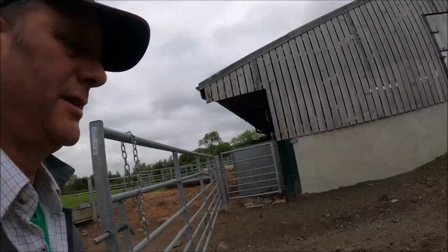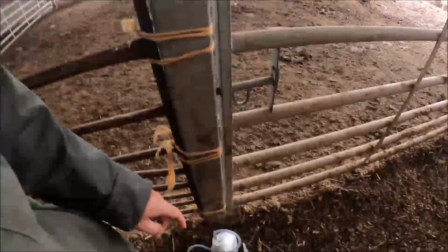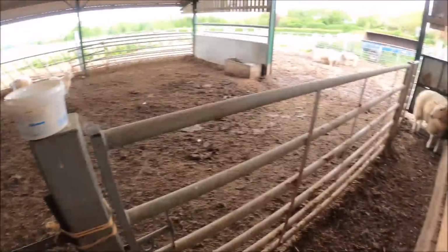Right, I've got the ram, sorry, wether, shut in. So now we'll go and deal with him. Right, well, we've got him in the sheep race. Sorry, cattle race, a bit big for sheep race. I'm going to give him another dose of Cruvet, I think, because he seems to have got some more under his shoulder. So I've also got some rubber gloves that fit me this time, so I can perhaps rub it in a bit as well. And then we'll give him that.